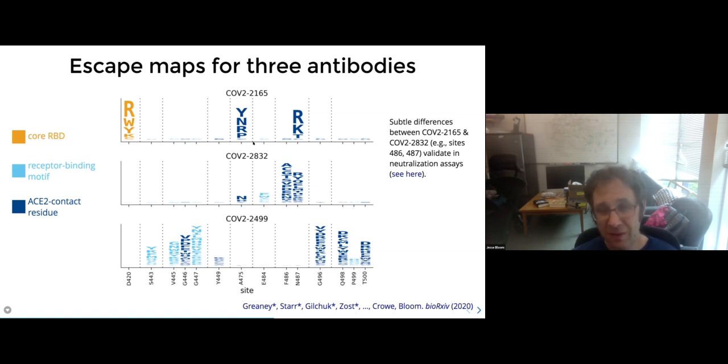And we've done a lot of viral neutralization assays to confirm that these mutations that we're mapping here do indeed validate in terms of the effect on actual viral neutralization.